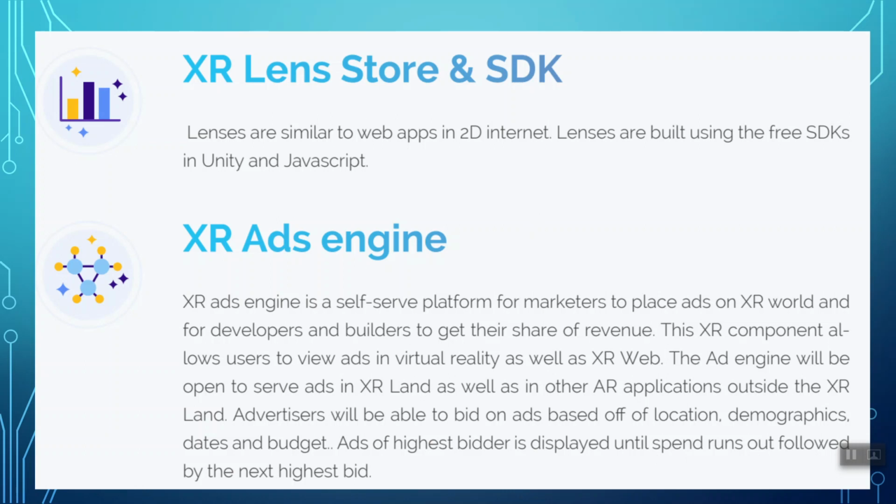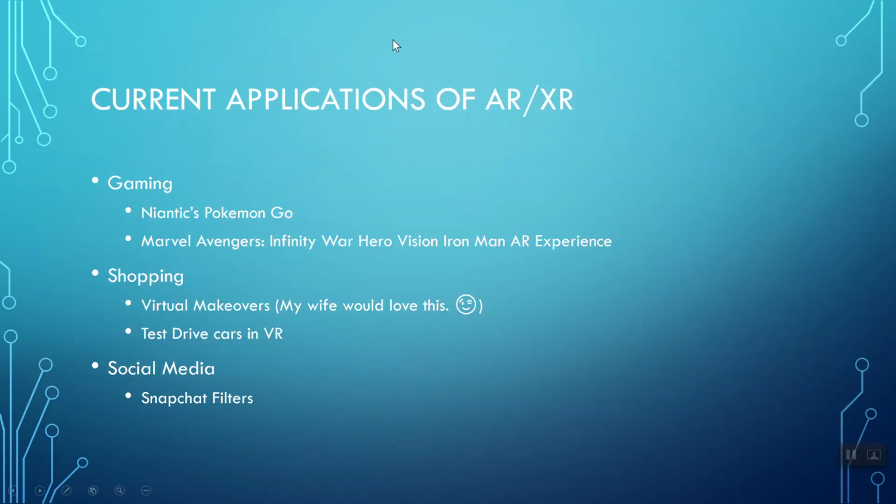I don't know if it's going to be intrusive, like a pop-up, or if it's just going to be, like I said, a billboard in the digital space, and you're just walking by and you see it, quote unquote walk, whatever, navigating, what have you. So that's interesting. All right, the current applications of augmented reality, extended reality, virtual reality: gaming.